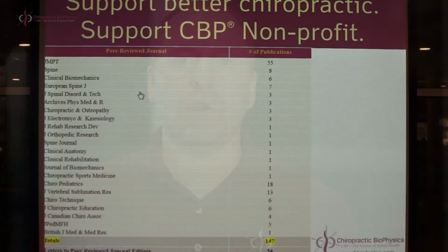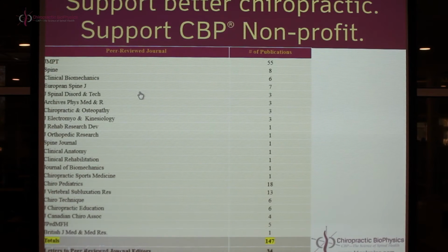We've published just over 150 peer-reviewed research publications. Shown on this particular list is 147 of the research projects in the different journals that we've been in. Also, the letters to the editor, the peer-reviewed letters that we've written as a team of CBP Nonprofit researchers. So without further ado, we're going to go through this week's presentation.